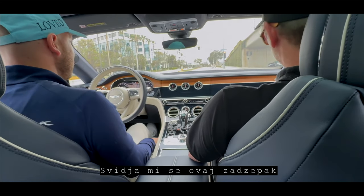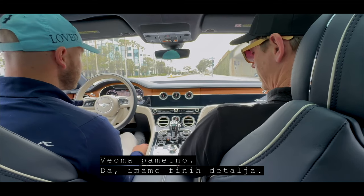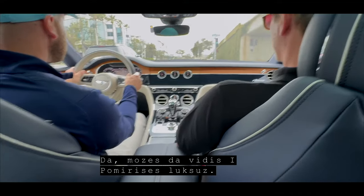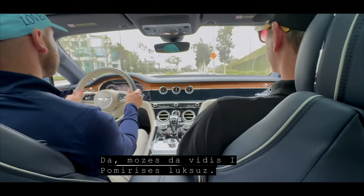I like the little pocket here for the phone or whatever. Pretty clever. You got a green light. I've got some good details that you can see and smell luxury, so it is a type of luxury.